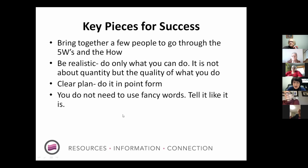You do not need to use fancy words. Tell it like it is. Sometimes people say we need to reword this, because people who are reading it would probably want to see us flower up our narrative or our plan. Just be plain. Plain Jane is fine.